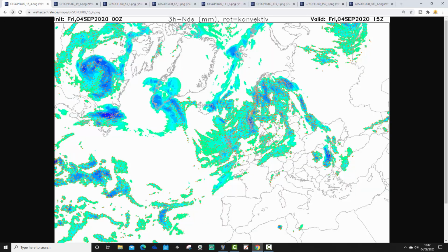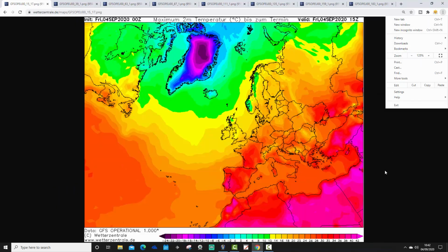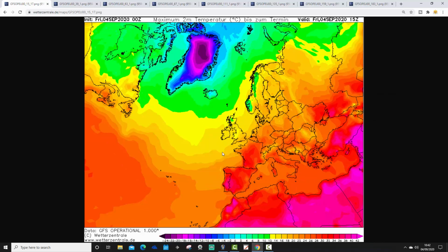There's a proper north-south split for precipitation, so lots of showers in the north, particularly through Scandinavia and coming into northern parts of the UK and Ireland. But go further south, there's a lot of dry weather across many central and southern parts of Europe. Temperature-wise, today we're looking like this. Again, it's pretty cool in the northwest.